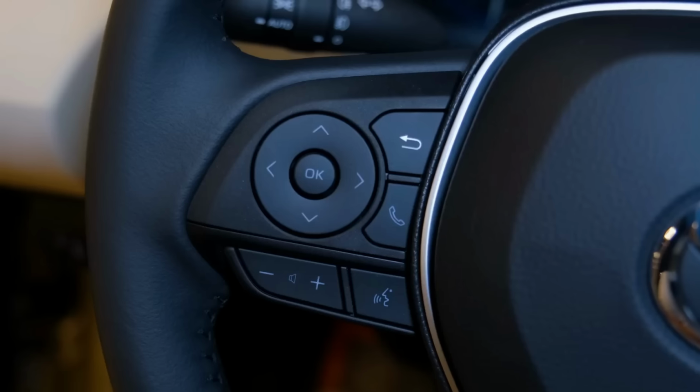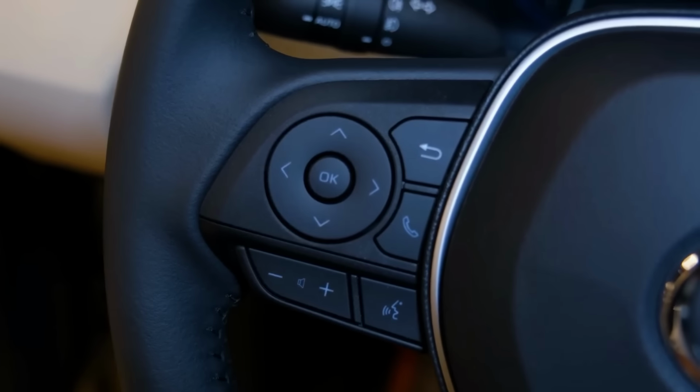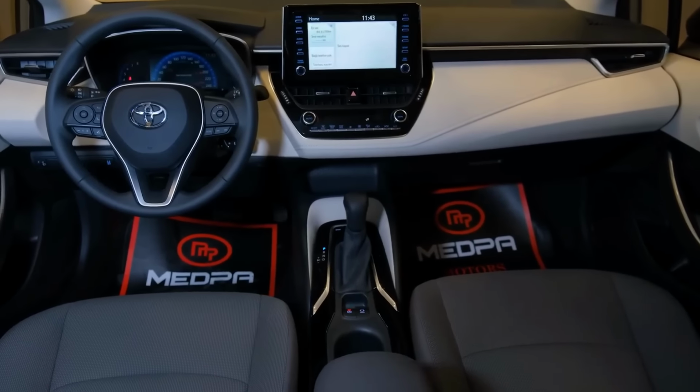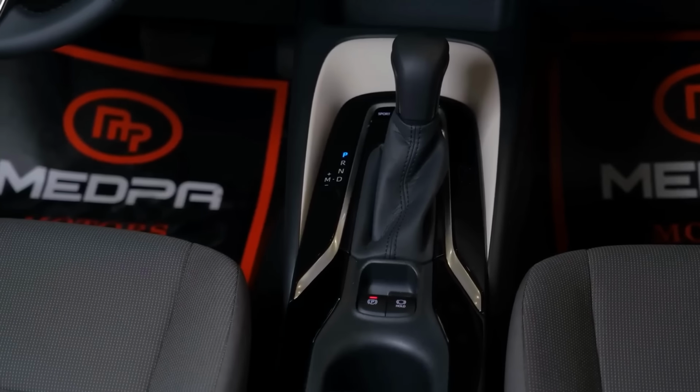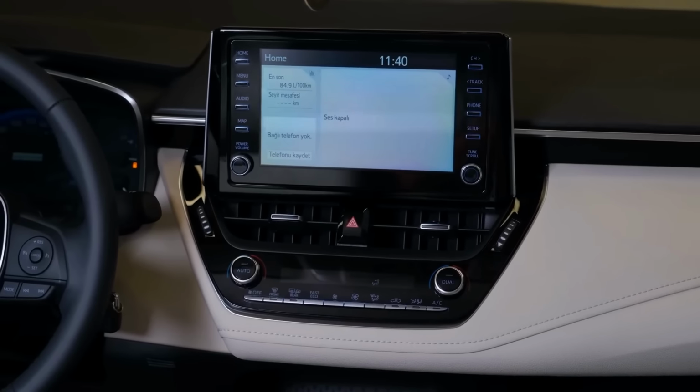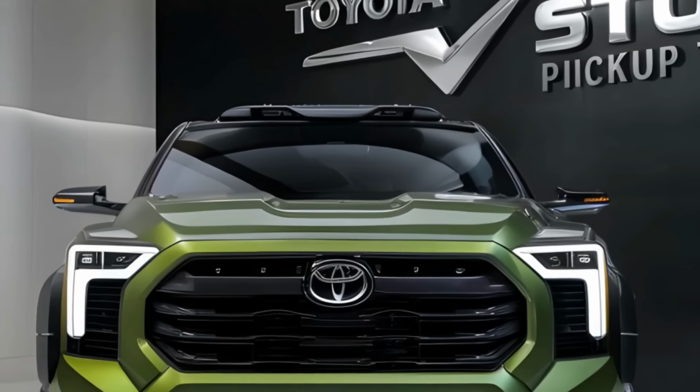The Stout also has a fully digital instrument cluster that can be customized to display only the information you want. And for those who like to keep their eyes on the road, which should be everyone, there is a huge heads-up display that projects important information onto the windshield. But this is when things become very cool.